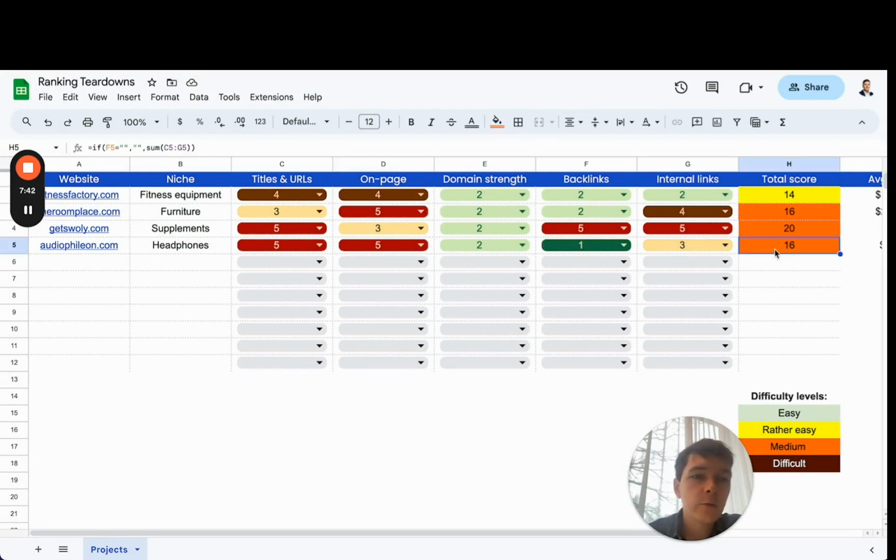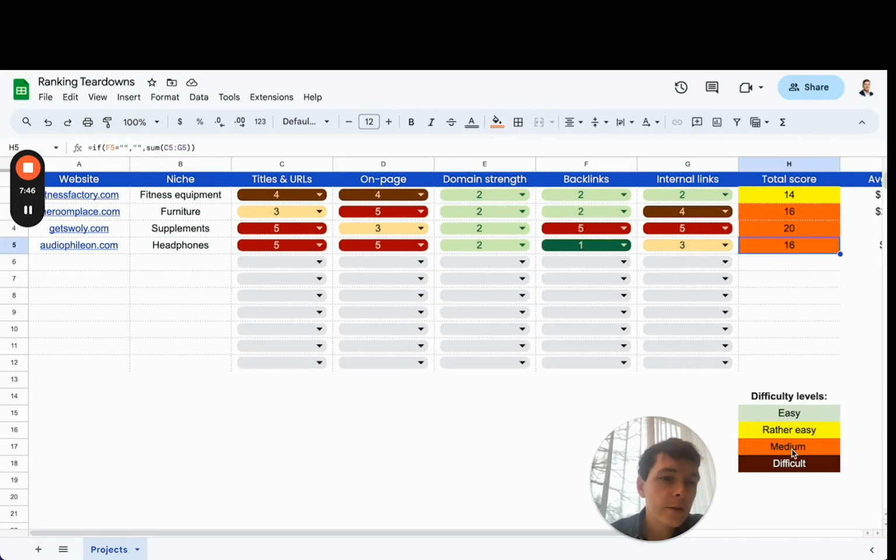And the total score comes out to be a 16, which is surprisingly low, actually. On my scale, compared to different videos that we've done, it's about average, a medium. But in this niche, as the products are quite expensive and there are so many e-commerce stores selling headphones, I would expect it to be higher. It shouldn't be this easy to rank for this term, but for some reason it is.